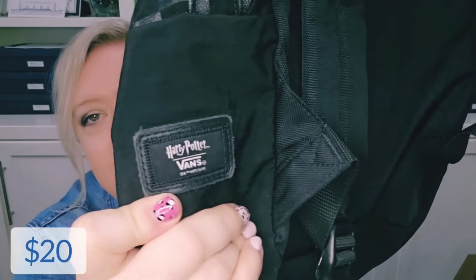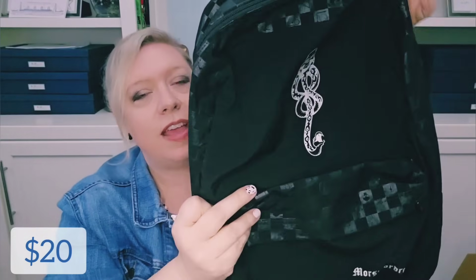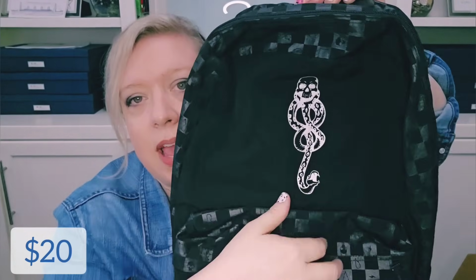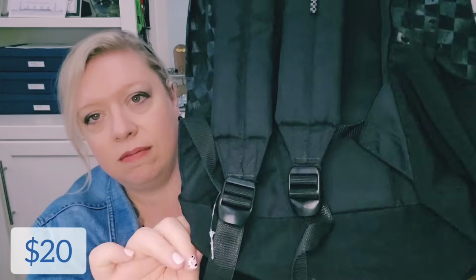All right. Last bag before we move into the small goods. Y'all, I have a Harry Potter backpack. I told you I found some Harry Potter. See that checked print? This is Harry Potter by Vans. So this is a Vans backpack, and it is Harry Potter. So it was a collab. It is in amazing condition.